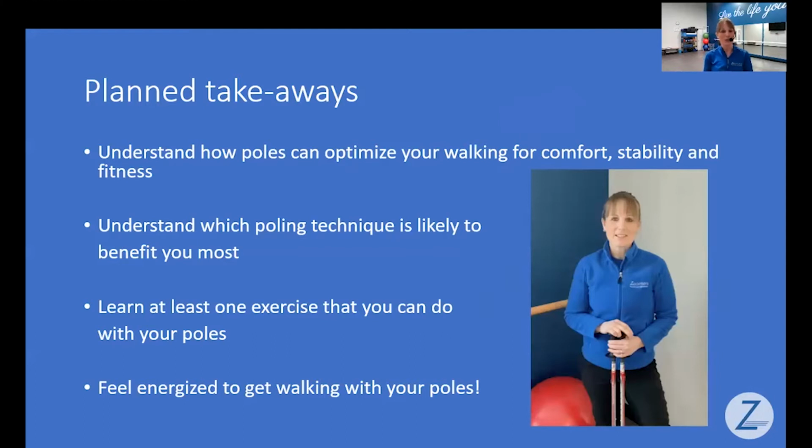And then hopefully you can learn at least one exercise. Those of you who know me, exercise is my thing. So hopefully everybody takes one exercise away that you can do with your poles if you have a set of poles. And then I'm hoping that you feel energized to get walking with your poles.